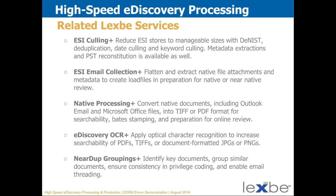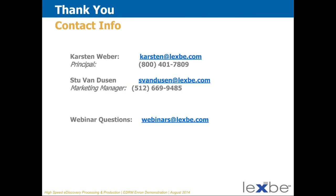And just in addition to our TIFF processing, as Karsten is alluding to here, we also offer a full range of processing services that go from collection through to the production stages of discovery as well.